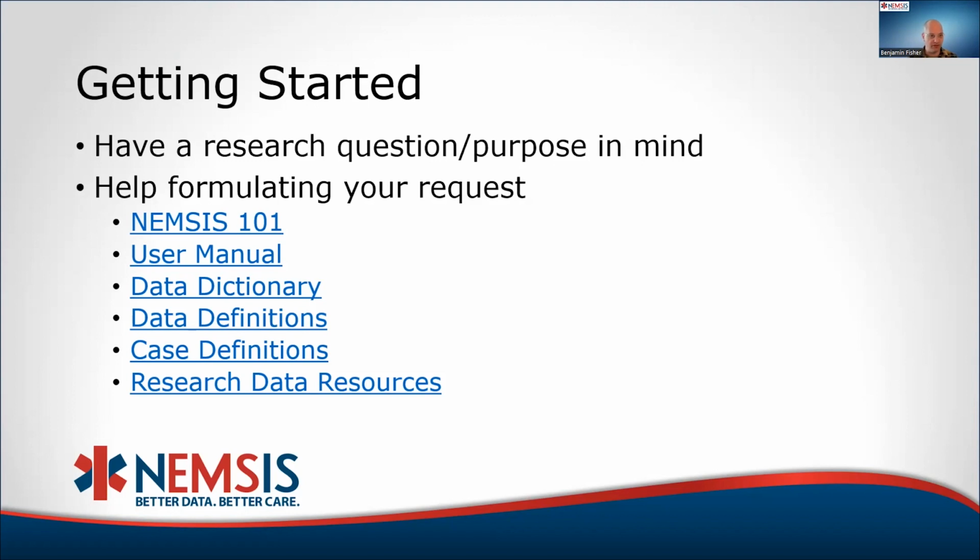And then we also have the 3.4 and 3.5 data dictionaries that are available. An important note is the research data sets will only have national data elements, though that's all we receive at the TAC. And right now, all of the research data is in version 3.4. And then this year's data set will be produced, it will be mapped from 3.5 to 3.4.